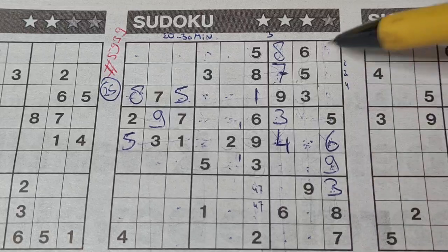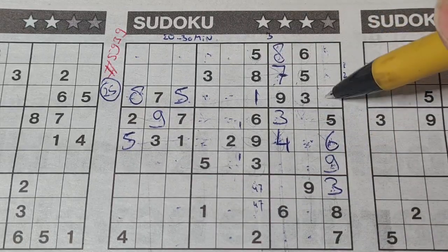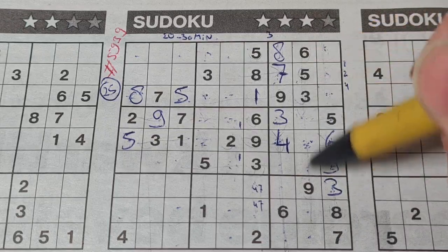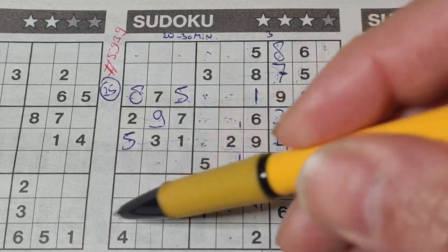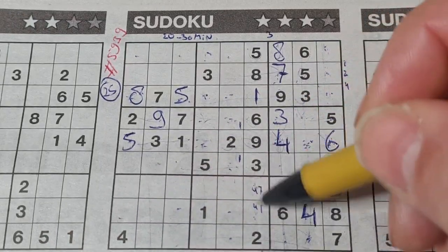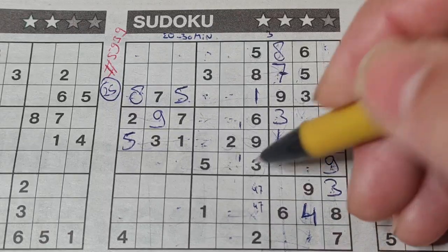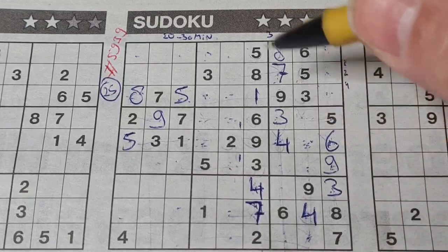Well, we have a 4 in this column. 4 in one of these 3 boxes in the last column. So in the column between, the only 2 places left for the 4 should be here or there. We see a 4 in the last row, so no 4 there. 4 should be there. 4 and a 7, we have a 4 now in this row. No 4 there. 4 should be here, and a 7 goes there.